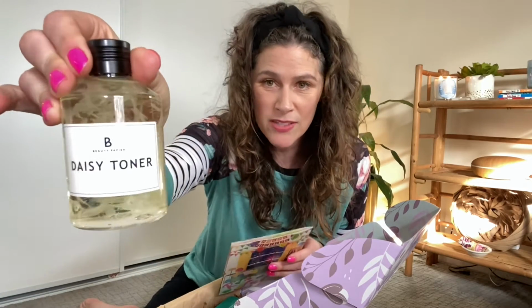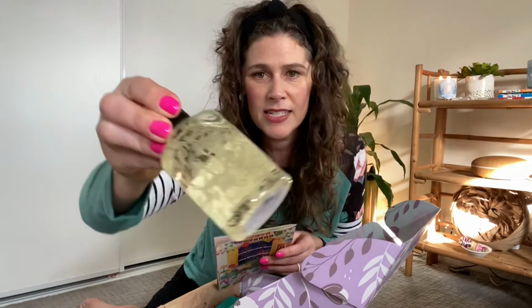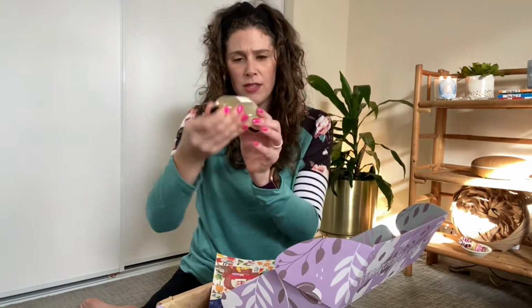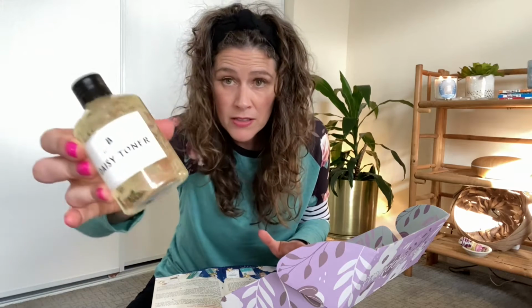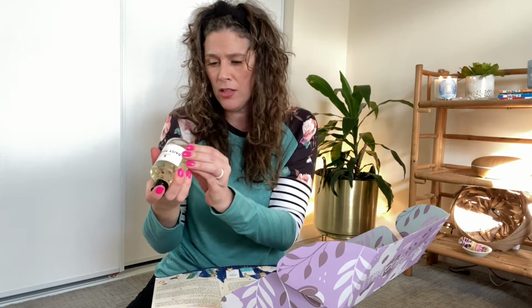Okay, so let's start with the most beautiful face toner ever. Can you see? There's daisy petals in it. Daisy toner. I'm almost out of toner, so this will be great. Seriously gorgeous, this face toner. Let's see. Beauty Paupiere is the brand. Daisy toner. Value is $25. And it is short, but it looks like a fairly large bottle.